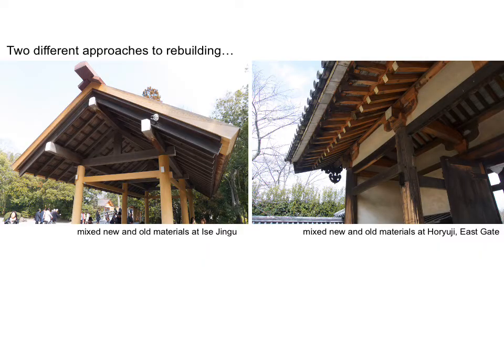What we learned from the site are two different approaches to rebuilding. As you see on the left, one approach to rebuilding is the one that we saw at Ise Jingu. Horyuji, however, which we see on the right, has a different approach. Can you spot where that approach is made visible? Pause this, take some time with it.